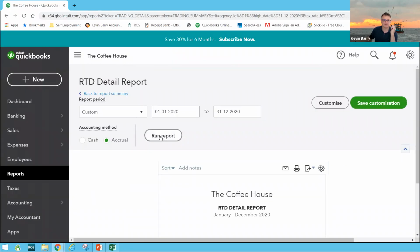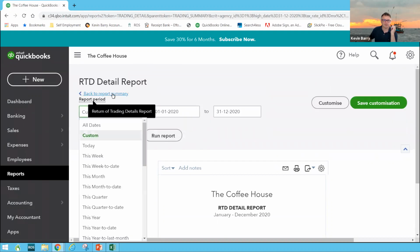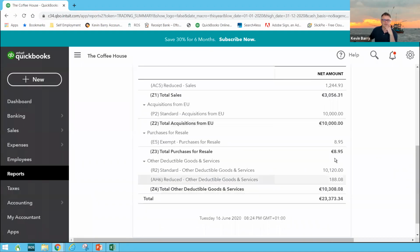Okay, so we just run the whole report again. Back to report summary. There we are. And there's reduced other deductible goods and services. So there it's showing us on the VAT return, it does the plus and the minus. On the VAT 3, and on the return of trade details, it has the right figures in the right place.